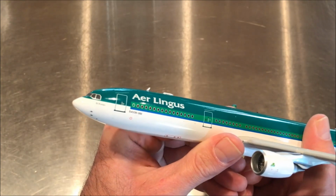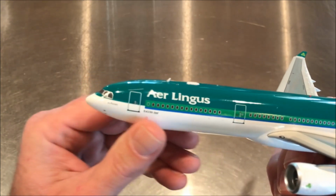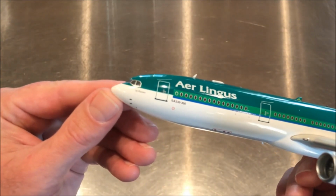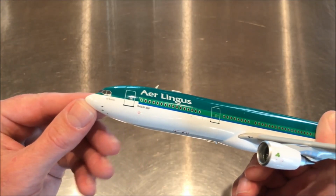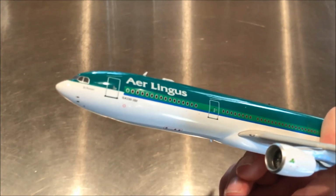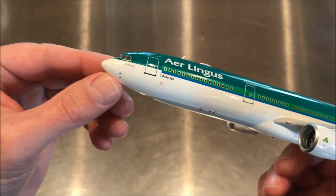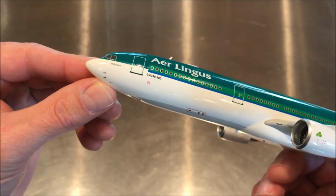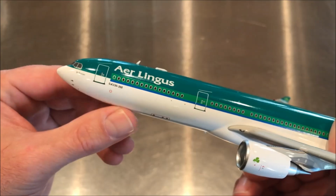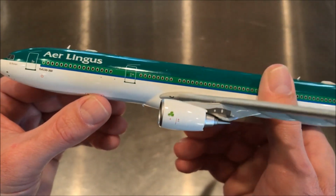So if we start here on the L1 door, we have the nice detail of the mechanism to open the door. We have our brakes on the nose cone, which is always good to see. I like to see that on the models. It gives them plenty of extra detail. At St. Ronan, we've got our angle-of-attack sensors and pitot tubes here on the nose, and then static port here, and then numerous more static ports down here.